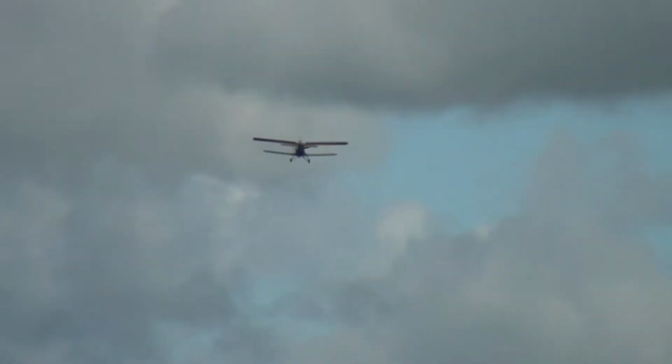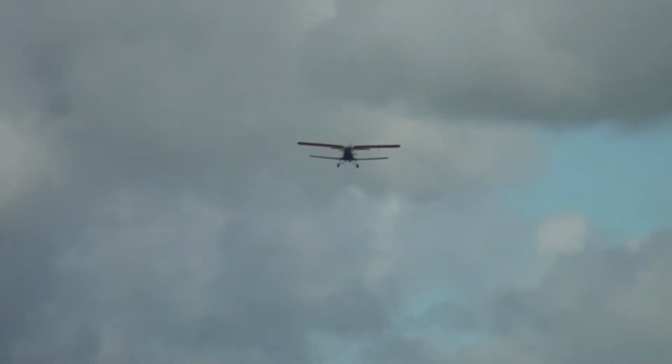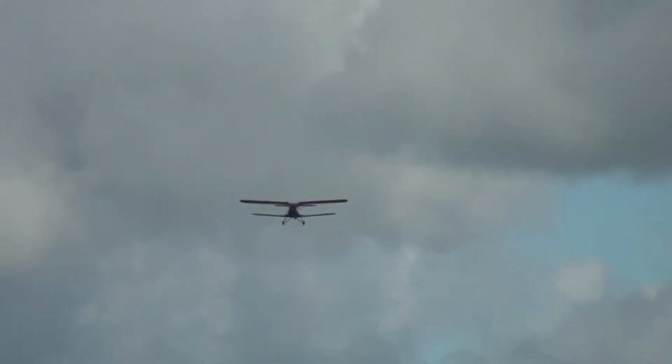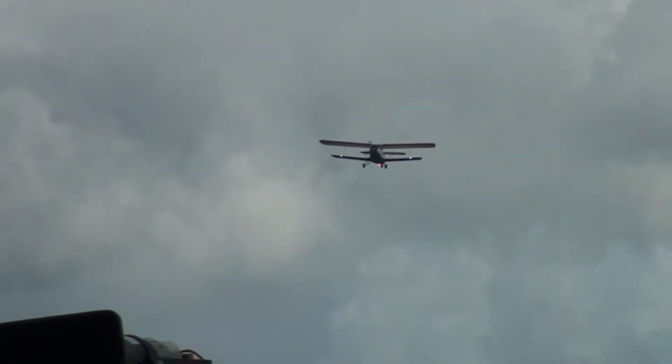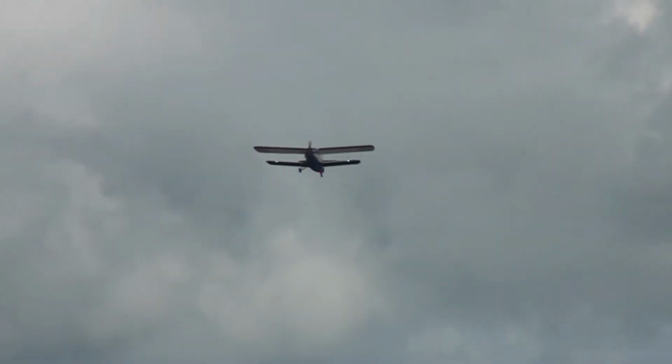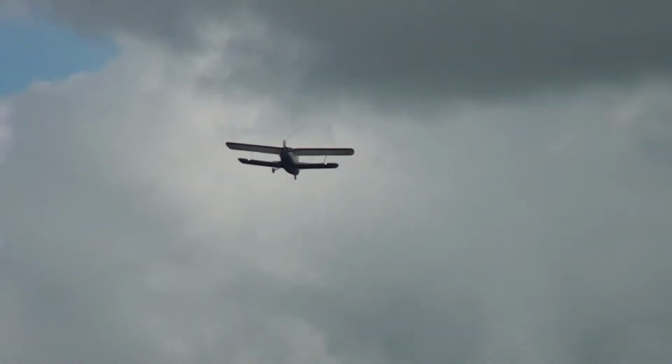Off its slow speed capabilities. Now this aircraft actually does not have a published stalling speed. Now with a wind of about 20 knots, my calculation is that this aircraft's speed over ground is about 19 miles per hour.